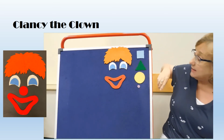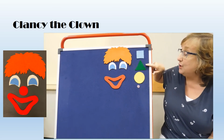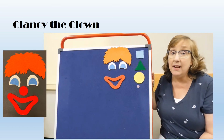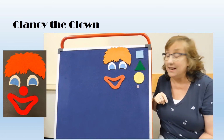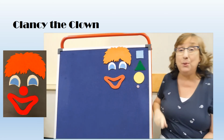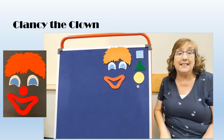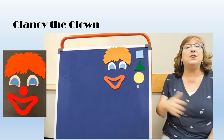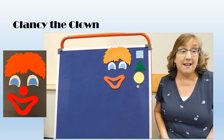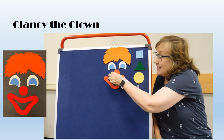Let's look what we got. We've got a blue square, not the right nose. A green triangle, not the right nose. A big yellow circle, not the right nose. And a tiny purple dot, not the right nose. Oh my goodness, Clancy hears the children. He doesn't want to disappoint them. He goes into the very bottom of his costume box and look what he finds.